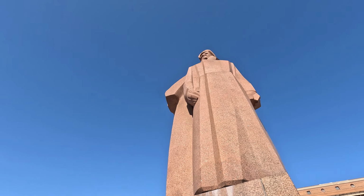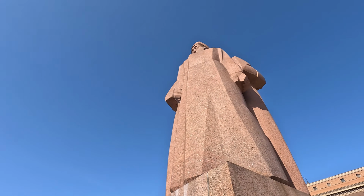The monument behind me is slightly controversial here in the city, as it was built in 1970 during the Soviet Union times. It depicts the efforts from the Latvian people that were part of the Soviet army that defended the city against German attack in 1915. It's been more recently renamed the Latvian Rifleman statue and stands here right in this square.